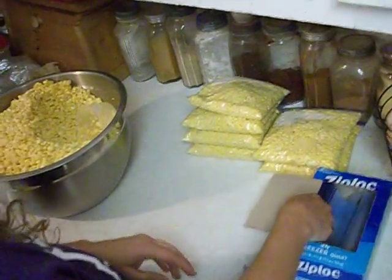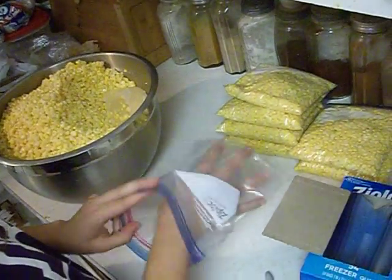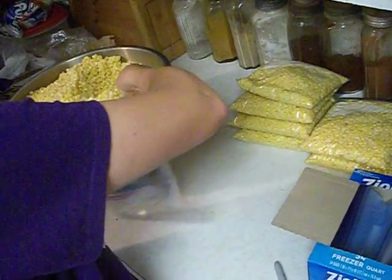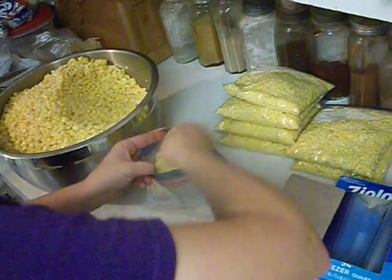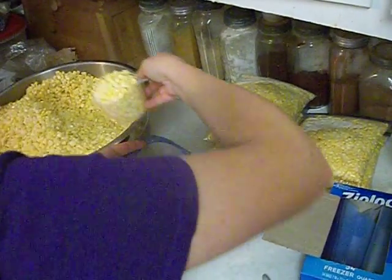So anyway, that's just kind of what it is. Not much to that, but I just thought I'd show you one more step of what we're doing. If we were canning it, I'd show you that too. Sometimes Christy will pressure can it, put it in jars, and do it that way. But not today. We're just going to have good, fresh, frozen corn for a while.